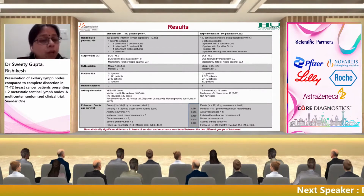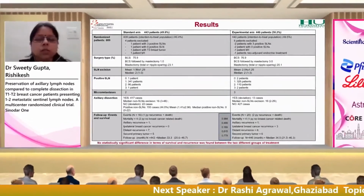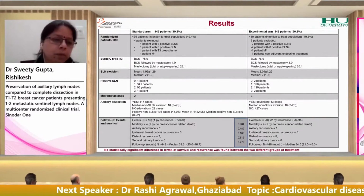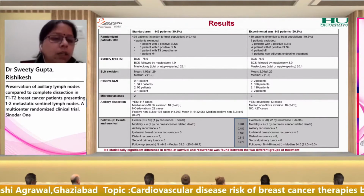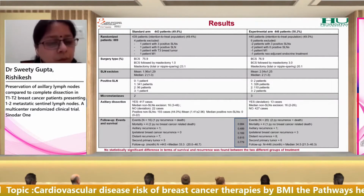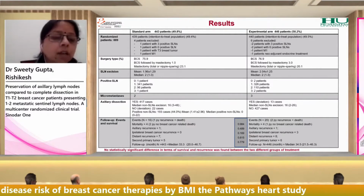There were 341 patients with 1 sentinel node in the standard arm and 2 in 96 patients, whereas 326 patients and 110 with 1 and 2 respectively in the experimental arm. The micrometastasis was present in 2 patients in standard and 3 in the experimental. The 417 patients had undergone axillary dissection in the standard arm, whereas there was a deviation in the protocol in the 22 patients, and also the positive non-sentinel lymph nodes have been excised.